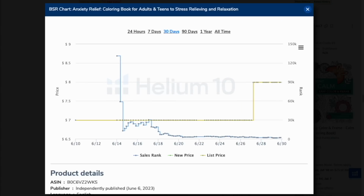Then you have the third type of new books, which is what we are interested in. Some of them are purely from someone spending money on an ad campaign and getting sales. For these books, the sales graph looks like this. You'll often see nothing, a high bestsellers rank, and then a sudden sharp drop as the ad campaign is started and sales start to come in.